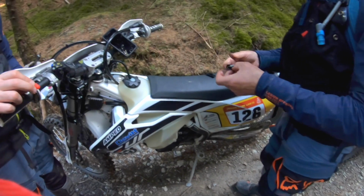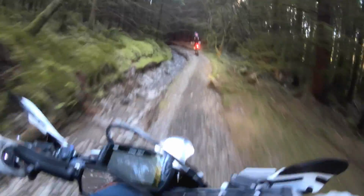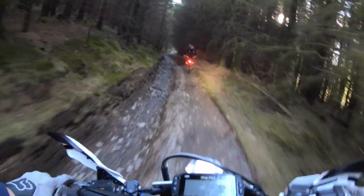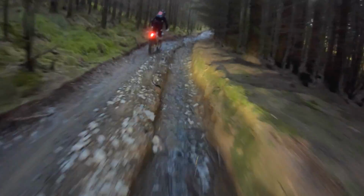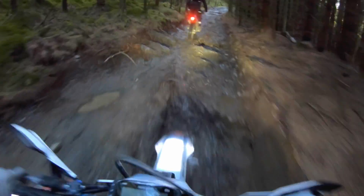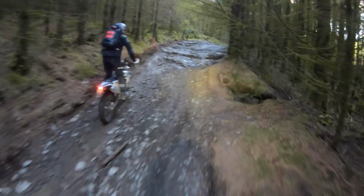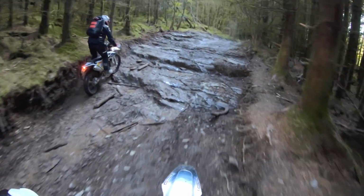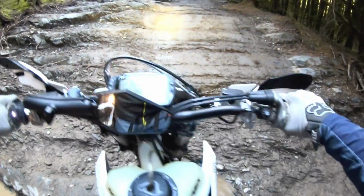It's like sticky. So, fun fact, Sai has only got half a clutch. For some reason his clutch is starting to give up the ghost, which I think is going to lead to some quite amusing moments in the more difficult riding like this. Woo! That was slipperier than expected.